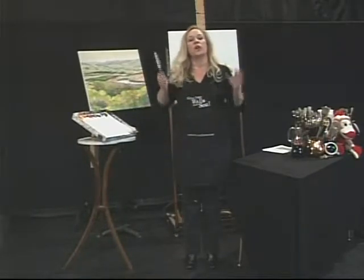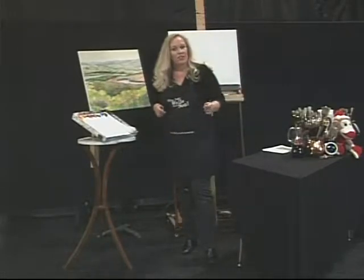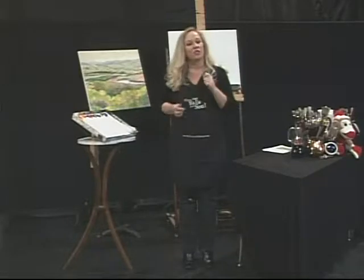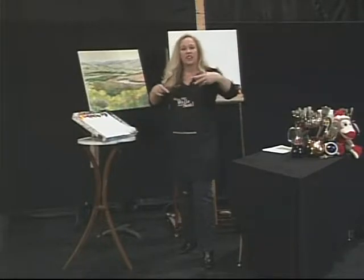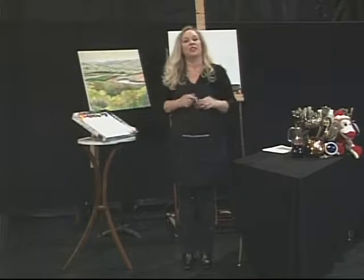So right before the storm, it didn't look so bad out there. It was kind of quiet, it was peaceful, and I was driving along the coast on Highway 1 in California, and I saw this very pastoral, foggy, misty, mellow scene, and that's what we're going to paint tonight.